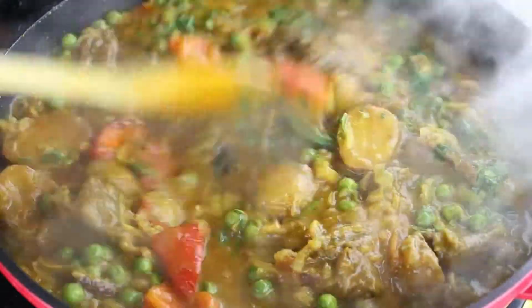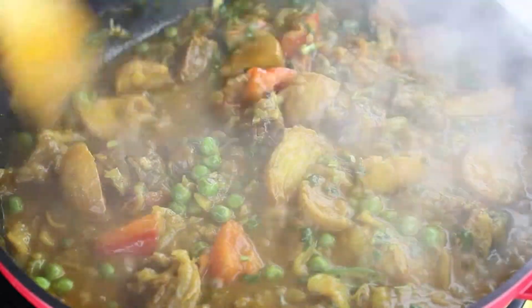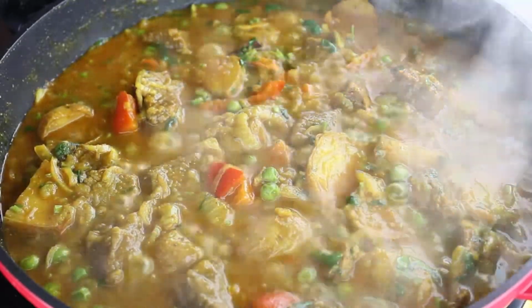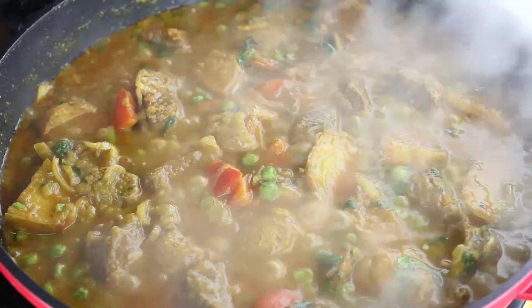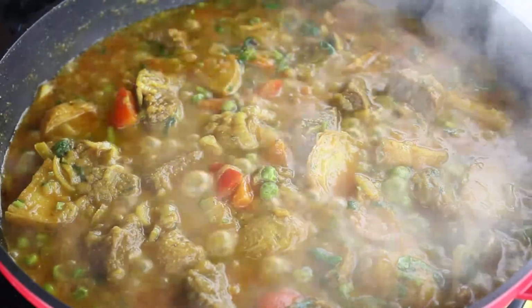So how many curries would you say that out of your pack of 3 spices you could potentially get? So out of each jar, if you're cooking for 2 people, it's about 4 separate curries, 8 to 10 servings. Out of each pack, you get 24 to 30 servings. They're only priced at $9.99, so you get a lot of curries for the price you pay.